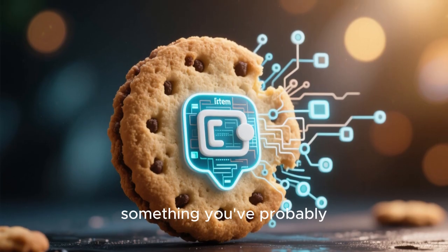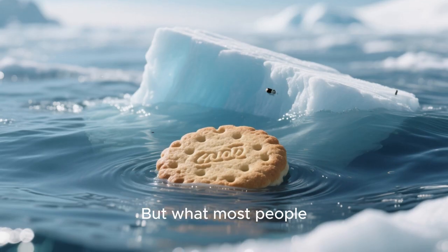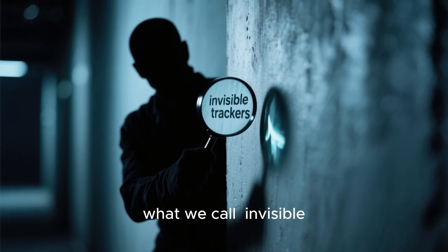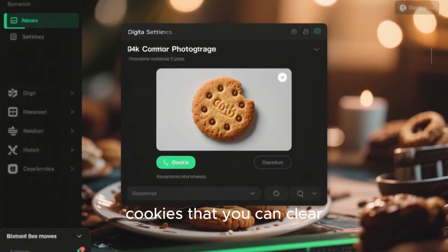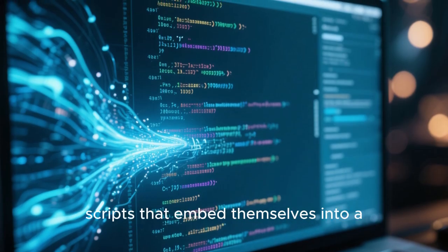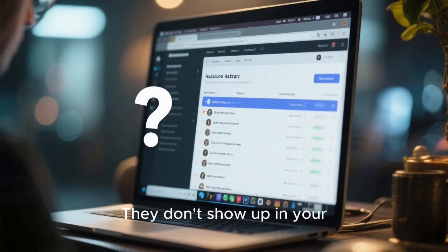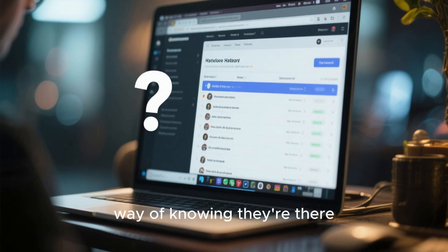Let's start with something you've probably heard of: cookies. But what most people don't know is that cookies are just the tip of the iceberg. The real danger lies in what we call invisible trackers. These aren't your typical cookies that you can clear from your browser settings. These are sophisticated scripts that embed themselves into a website's code, completely hidden from view. They don't show up in your browser history, and you have no easy way of knowing they're there.